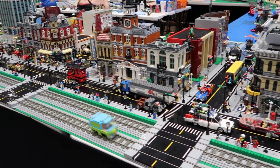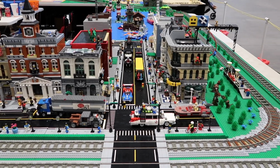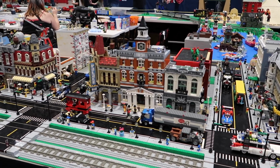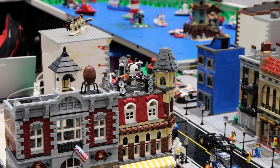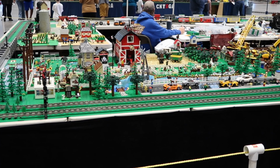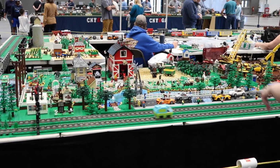Oh, Mystery Machine. The Ecto-1 down there. There's just so much here. Beatles doing their infamous performance on top of the roof. Farm over here. It's a lot of work.